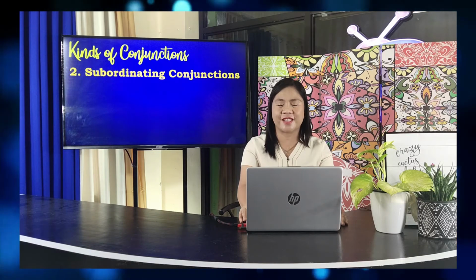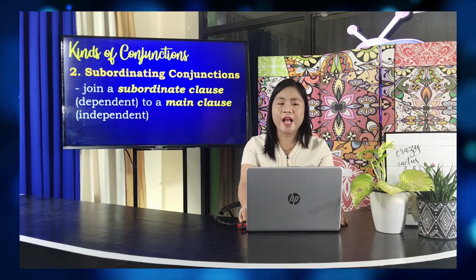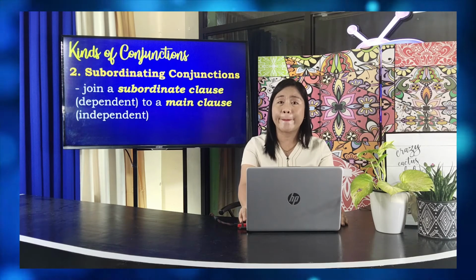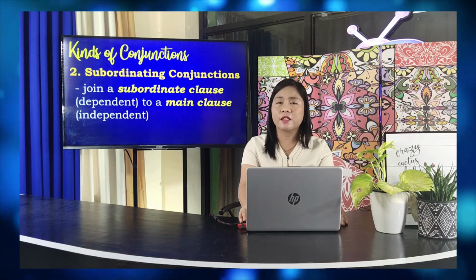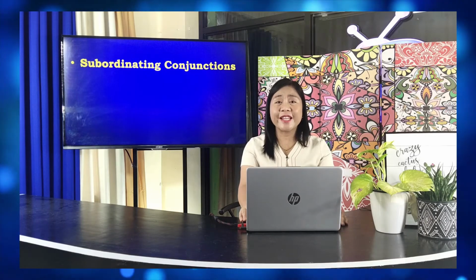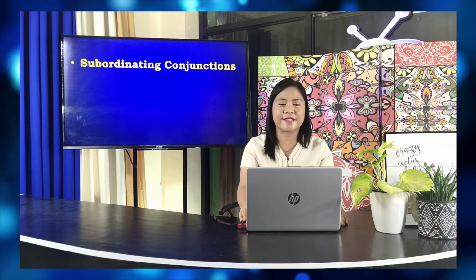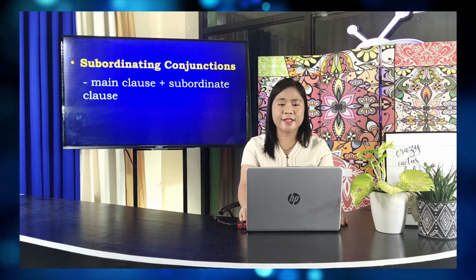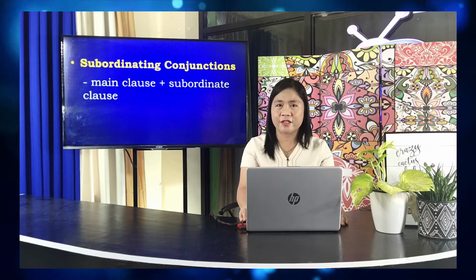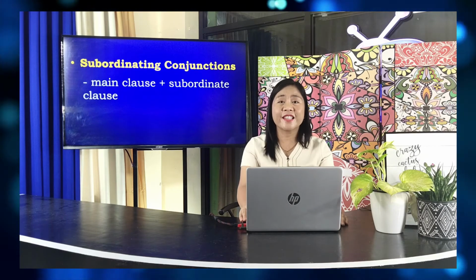Another kind of conjunctions that we are going to discuss is subordinating conjunctions. What are they? They join a subordinate clause or dependent clause to a main clause or independent clause. When using subordinating conjunctions in a sentence, we're going to remember this: main clause plus subordinate clause, or it could be subordinate clause plus main clause.